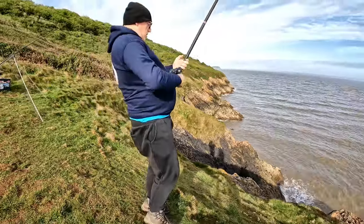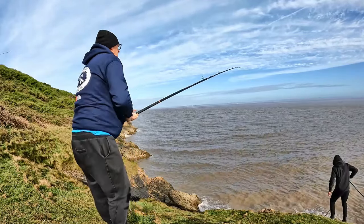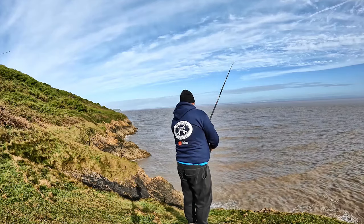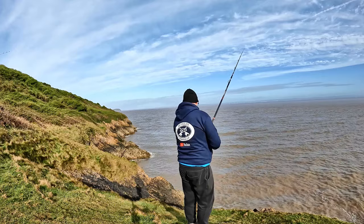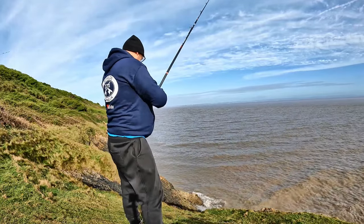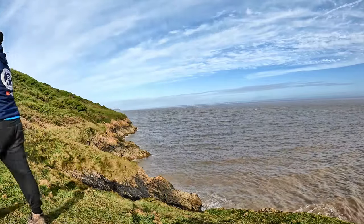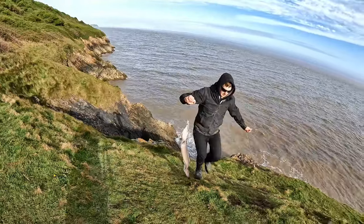Fish on? Yeah. Put it down. That's a ray, I think. No rush, Jack. Jack's got hold of a trace line. See if Jack can carry mine up. Well done, mate. We'll just try and sort them both out now.